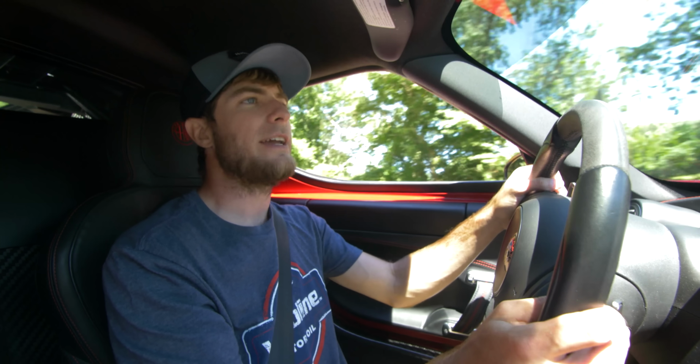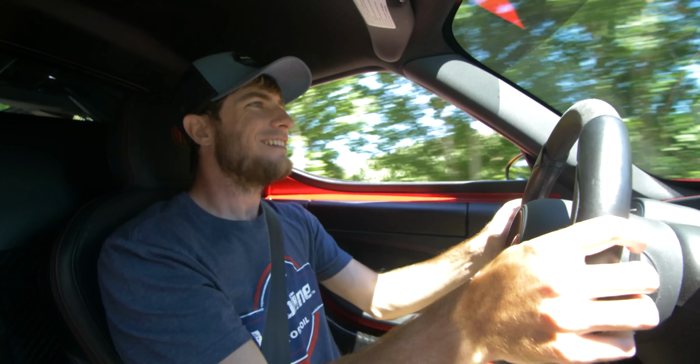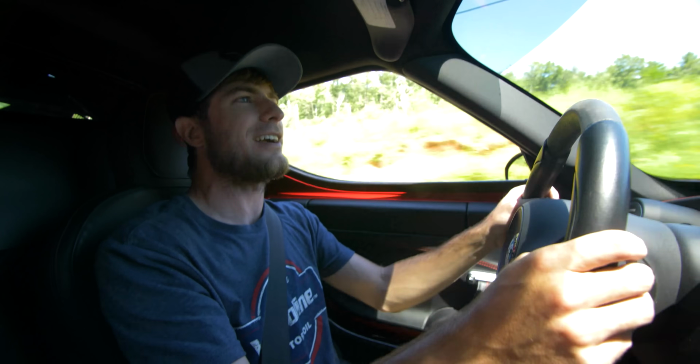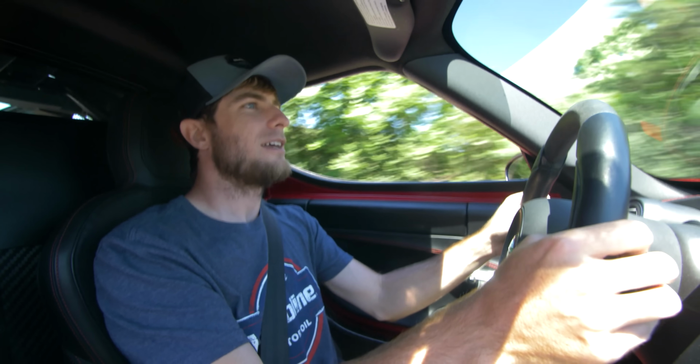Okay, 3, 2, 1. Okay, the 4C is one of those cars where it's very unforgiving if you don't know what to expect. Very smooth transmission. Oh, she gets floaty.